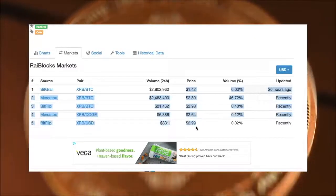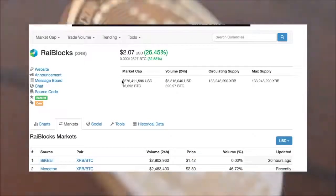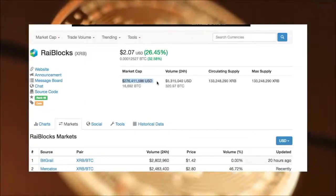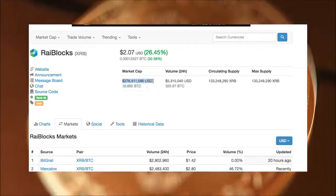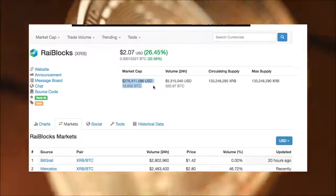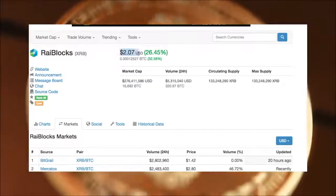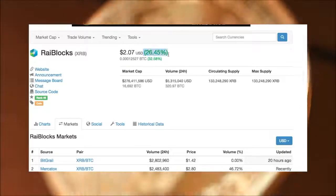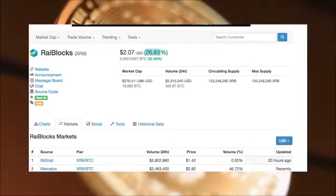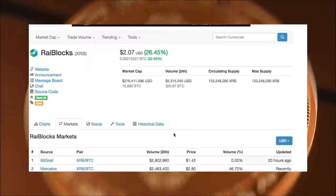Pretty much what that means is each account has its own blockchain, and each block contains a single transaction. So Raiblocks uses a so-called balanced weighted vote for reaching consensus, which is used only in conflicting transactions. The white paper is a good source for technical details, how transactions work, how consensus is achieved, and how different attacks are prevented.